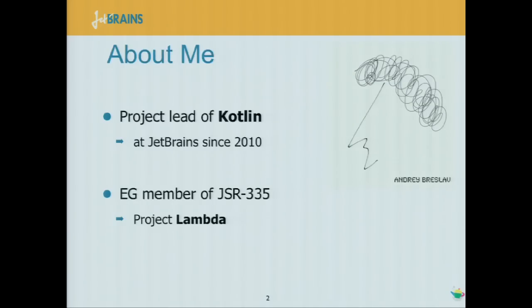Okay, a few words about me. I work on Project Kotlin at JetBrains. So it's another new functional, not really functional, language for the JVM. It's supposed to be a modern language for industry that will let all of us be more productive with our existing environment. I also serve as an expert group member working on Project Lambda, so I'm guilty of having a hand in Lambdas for Java 8.